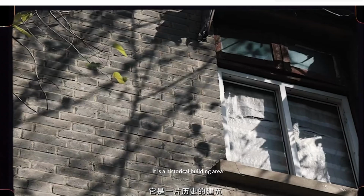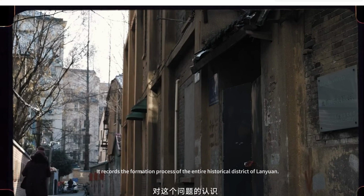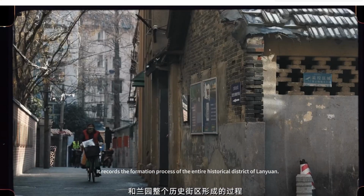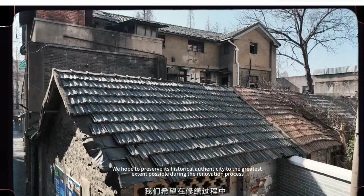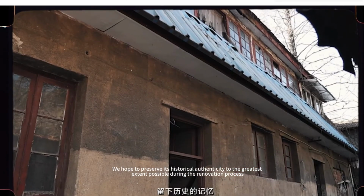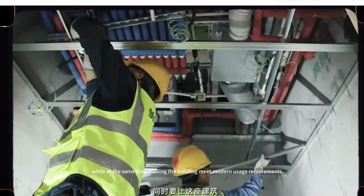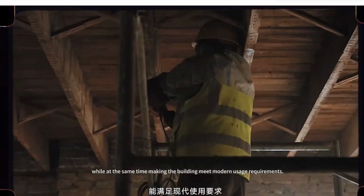It is a historical building area. It records the formation process of the entire historical district of Lanyuan. We hope to preserve its historical authenticity to the greatest extent possible during the renovation process, while at the same time making the building meet modern usage requirements.